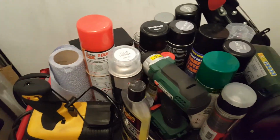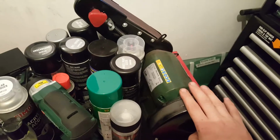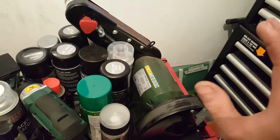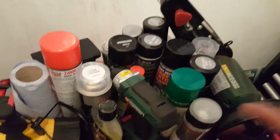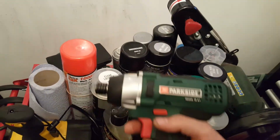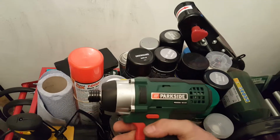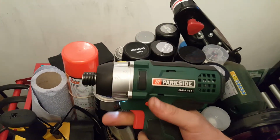For me, the 3 best buys on top of this trolley has got to be the grinder. £24 from Lidl. And I'll tell you what, it's not let me down yet. I've put it through some stuff. The second thing has got to be this impact gun. Again, £24 from Lidl. I've been using it on my day job as well, and when I'm at home, and I tell you what, this thing is great.